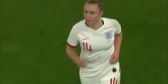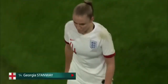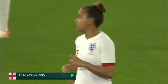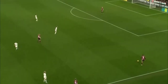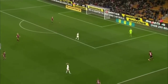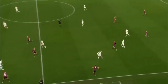And here comes that change. So Stanway off for Nikita Paris, which screams really that Frank Kirby will shift into the middle. It also looks like Paris and Hemp are swapping wings. Or Hemp coming across to the right-hand side, I should say. Well, that's unusual. But the left-footed player on that right-hand side, it does bring a different dynamic.